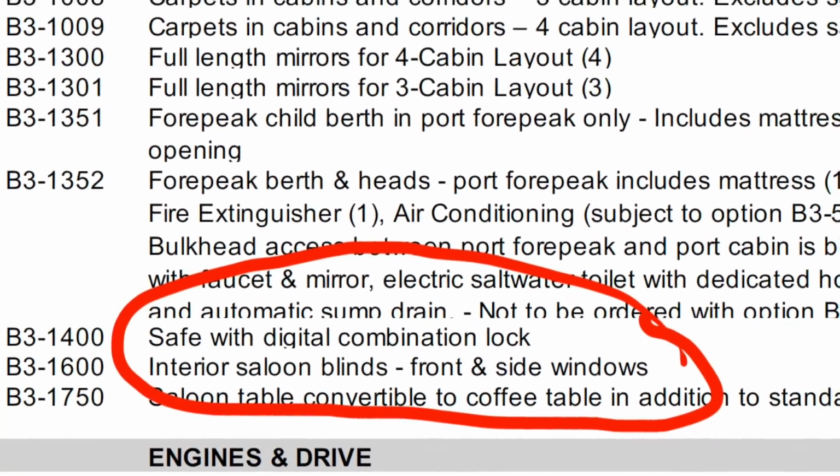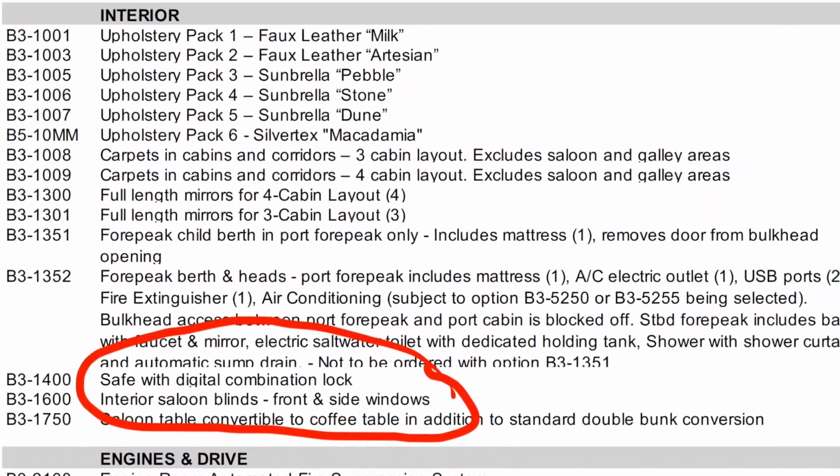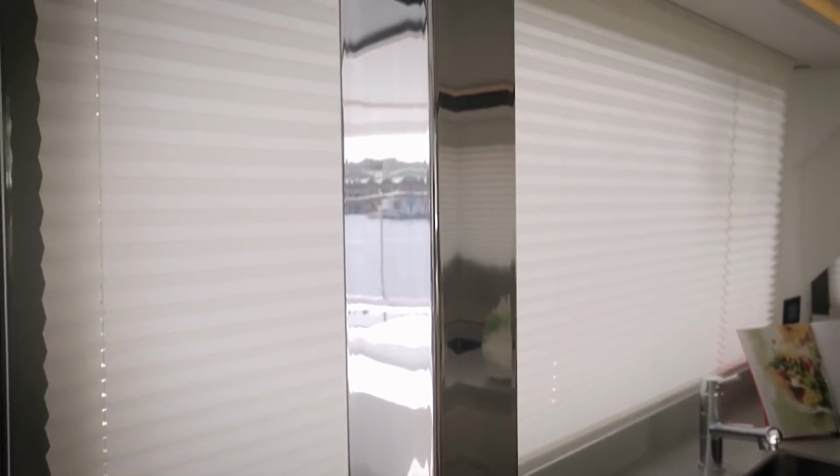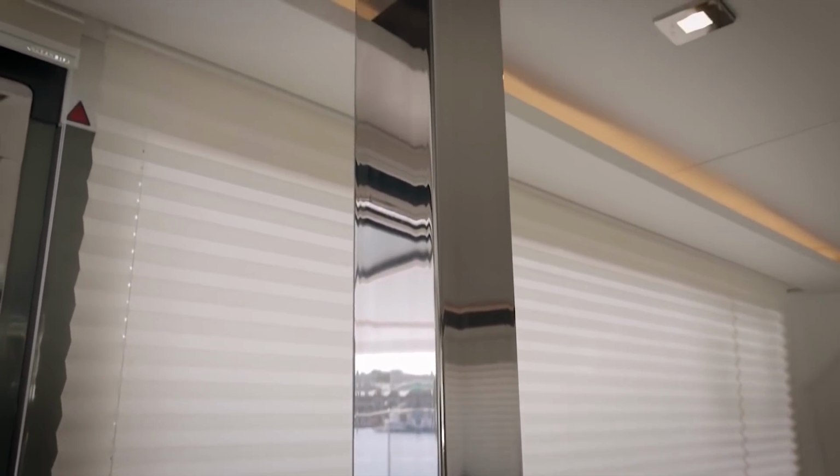For the Leopard 50, we actually did get the digital safe with the combination lock. We didn't get it in this boat, but at $443, we'll probably get one ourselves later on. The interior saloon blinds are really important, both for sun protection and for privacy, so we got them too. Saloon table convertible to coffee table.